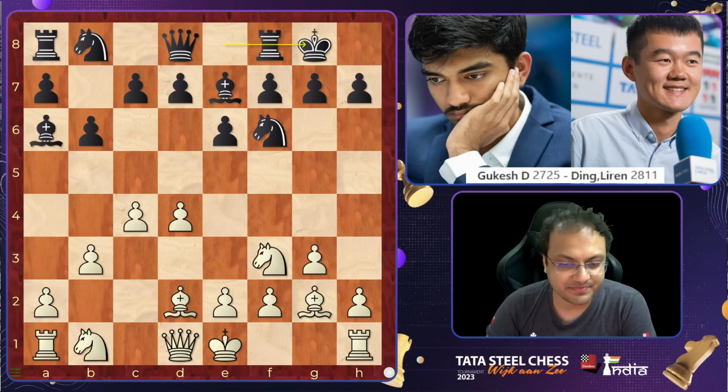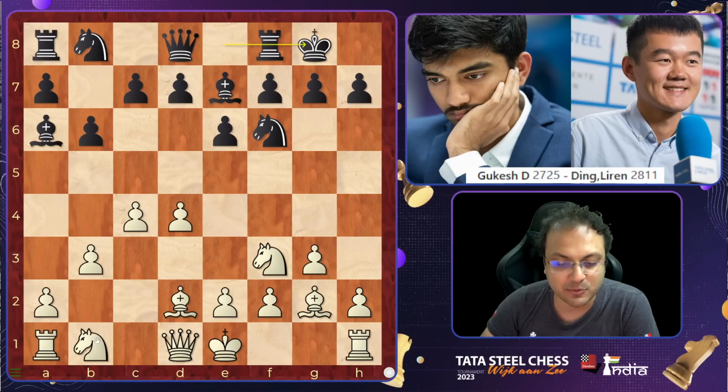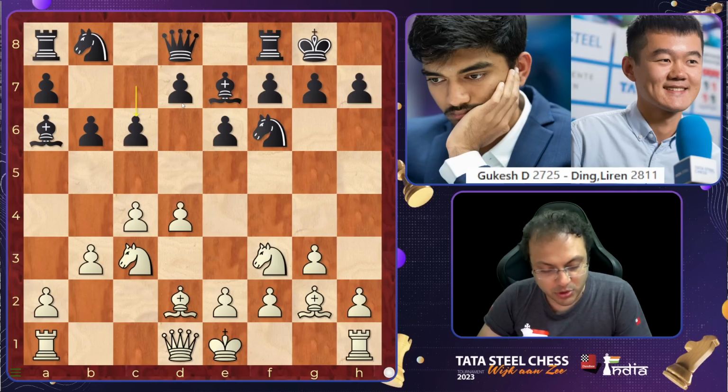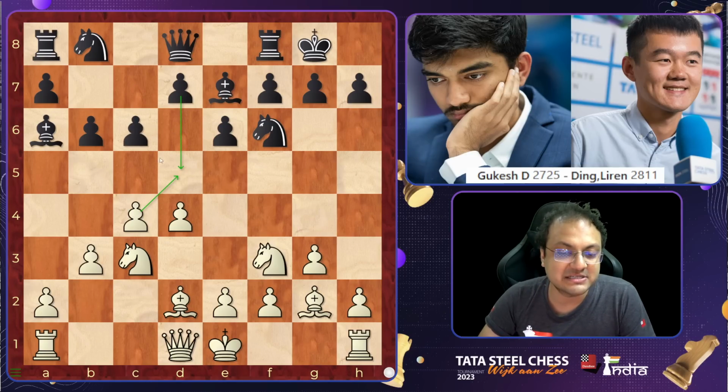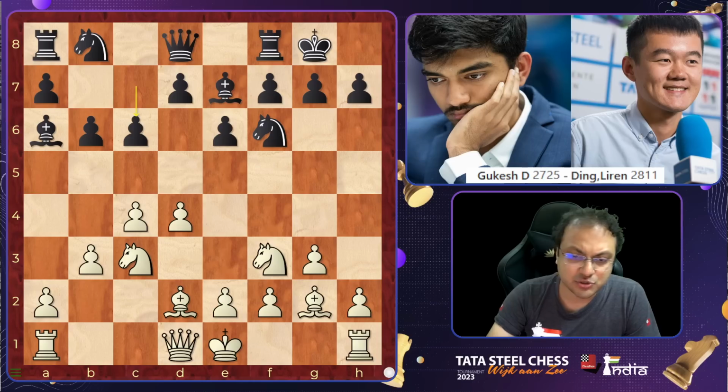He castles, and generally what was not liked here was that white could go knight c3, and then if you go c6, because you want to play d5, but when he takes, you want to take back with the c pawn often. So that's why you play c6.